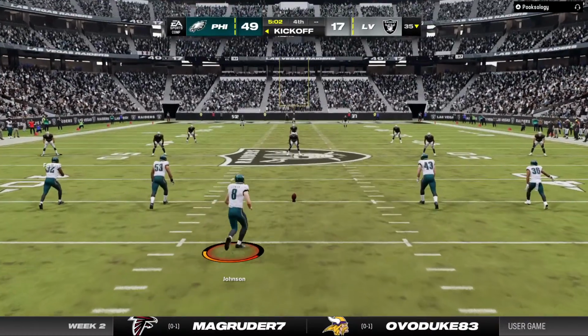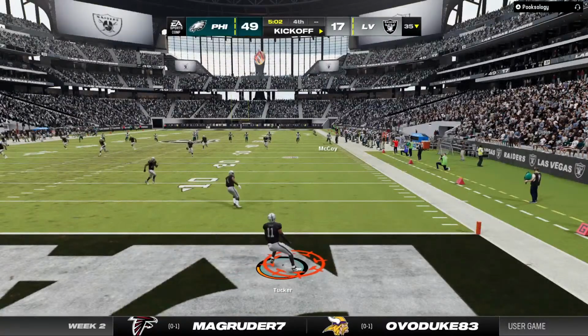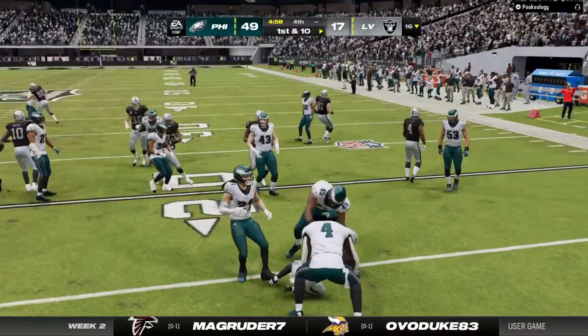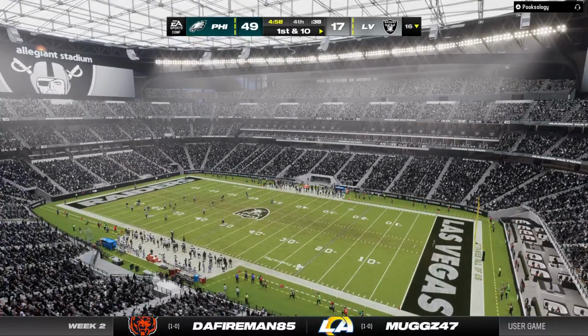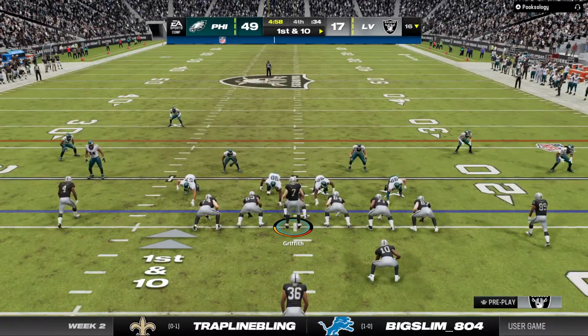Here's Johnson set and ready to kick this one away. And here comes a return from just beyond the goal line. And in hindsight, probably should have taken a knee as he only gets this out to the 16-yard line. The Las Vegas offense ready to start this next drive.